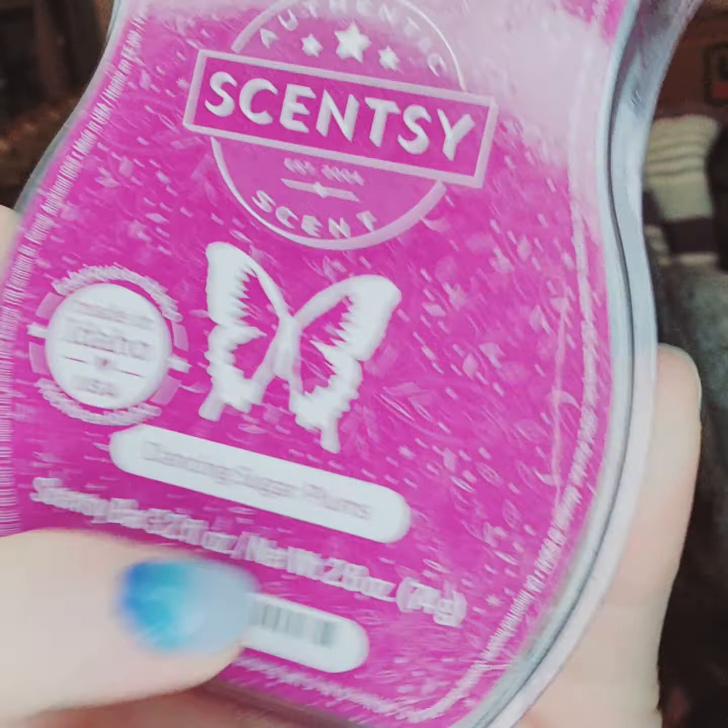Okay, we're gonna do a spice one. Dancing Sugar Plums. That one I got right away. Alright, rich spiced plum falls right in step with visions of vanilla and sweet cinnamon apple. I really like the plum scent.